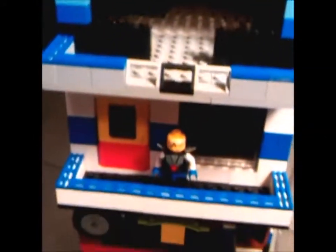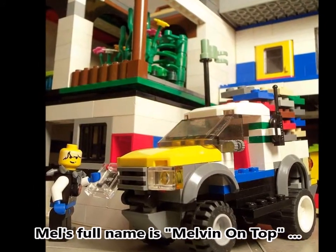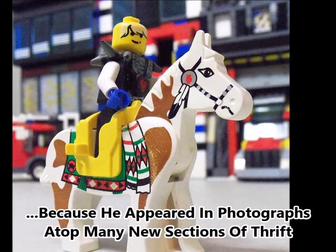The first minifigure that arrived was Melvin, who became the first permanent resident of Thrift. In case you didn't recognize him, he was originally Ice Planet Blonde Guy. Melvin says hi.